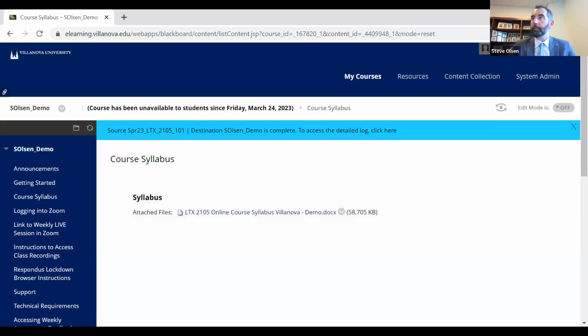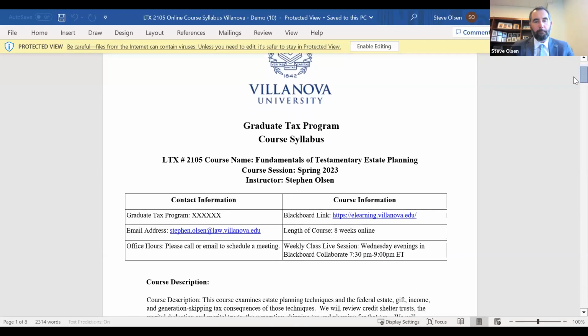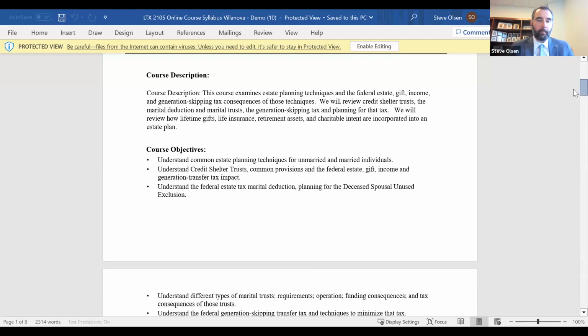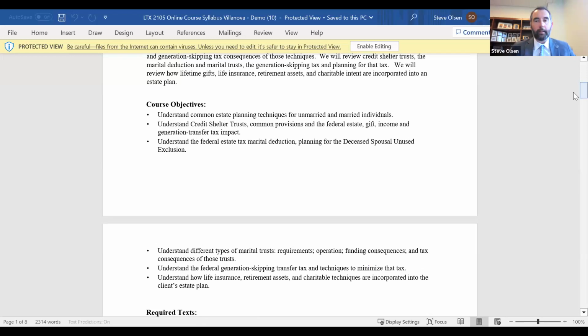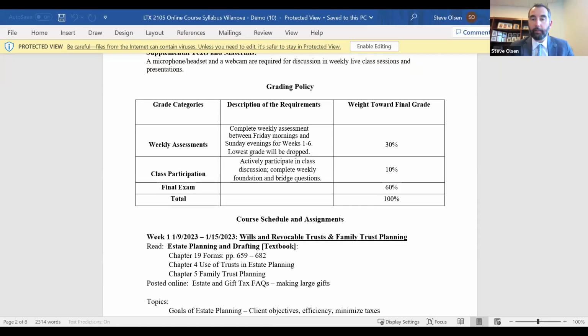And I need to change my share screen real quick. And so then once you click on that, you download the syllabus for the class. And the syllabus is like other syllabi that you've seen before. It has the general information about the class, an overall course description, what the overall course objectives are. This was a federal estate planning class, federal wealth transfer tax class. It goes over the required text, and then importantly goes over the grading policy for this particular class.